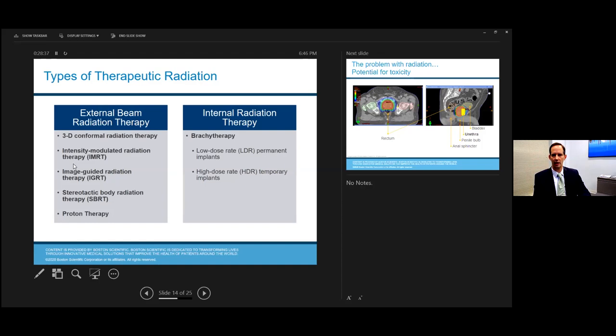Image-guided radiation is typically used when using either intensity-modulated radiation or stereotactic body radiation. That simply means that we use either x-rays or CT scans on the machine to line up the prostate to where it was when we did the treatment planning.